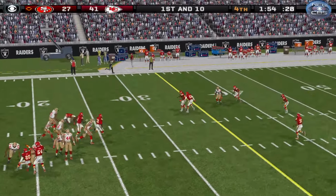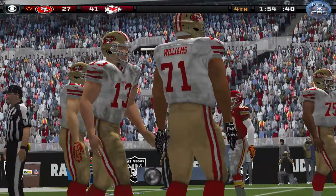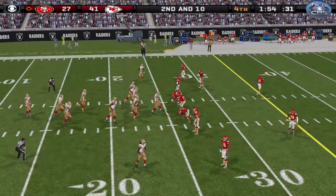Pressure coming with the pass. Nearly intercepted. They were in a zone defense in perfect position to make the play, but they let it get away. Second and 10. Ball on the 25-yard line.